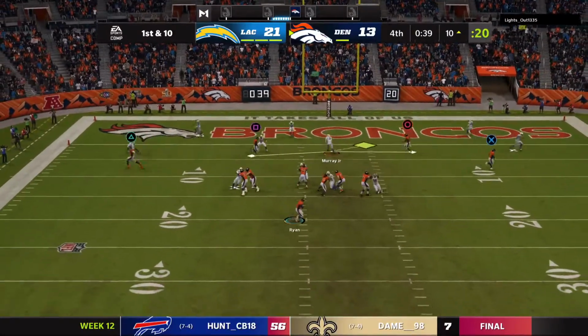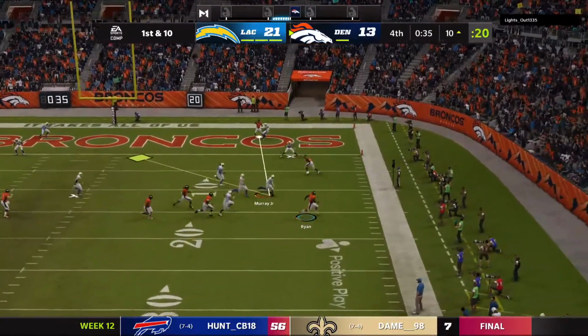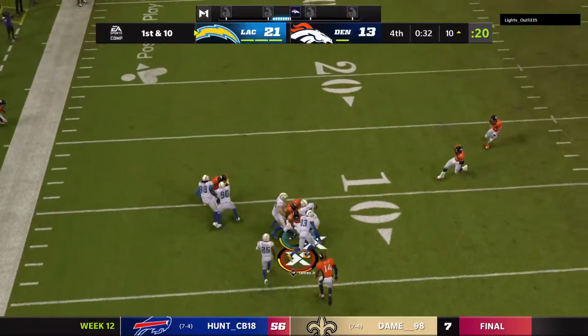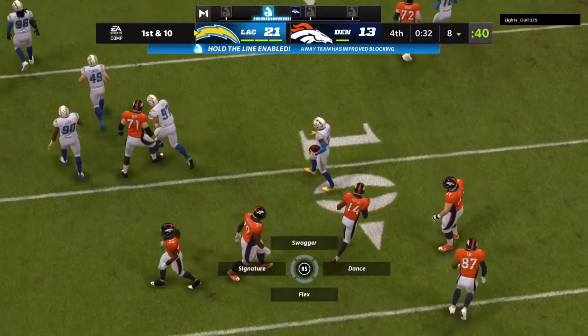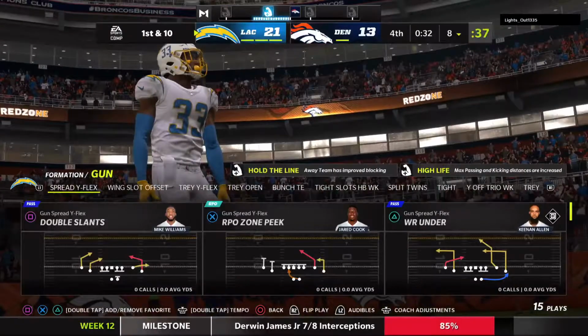Throwing now is Ryan. Escaping the pressure right. And, a crusher there as it's intercepted. Derwin James with a pick. And a short return will be stopped inside the 10 at the 8-yard line.